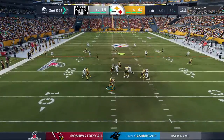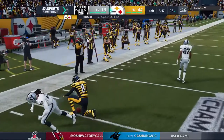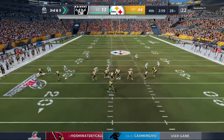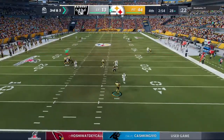From the shotgun, here's Dobbs. Got a man open, it's Ross. 6 yards is the pickup, and that'll lead to a 3rd down. It's a gain of 6. Brings up from the gun on 3rd down. Dobbs flushed out right.